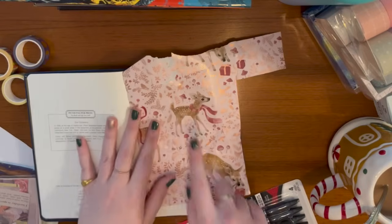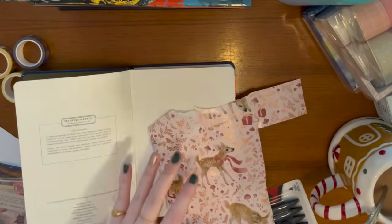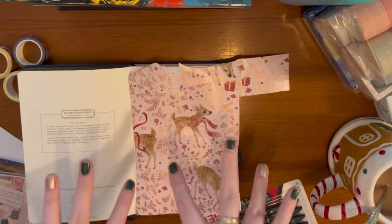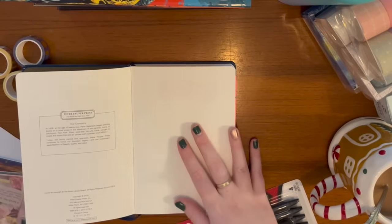I'm honestly looking at this one, I do have a bigger page of it to do this with, but I'm thinking I'm gonna make this the background kind of thing and build on it for the cover page because it is just so stunning. I cannot. Yeah, I just have a bunch of stuff.